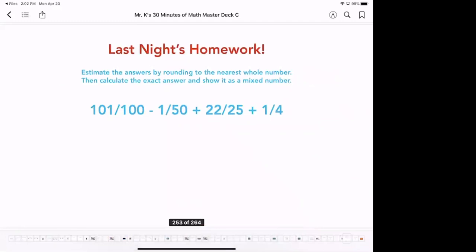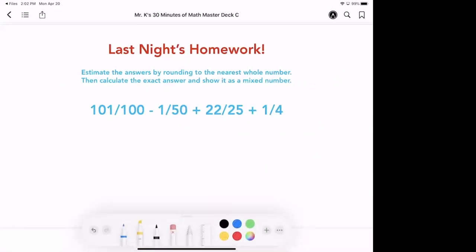Here is the homework that we had. Estimate the answers by rounding to the nearest whole number, then calculate the exact answer and show it as a mixed number. So this is putting all of our work together. So 101 1/100ths, well, that's really close to plain old 1, because we know 100 hundredths would just be 1.